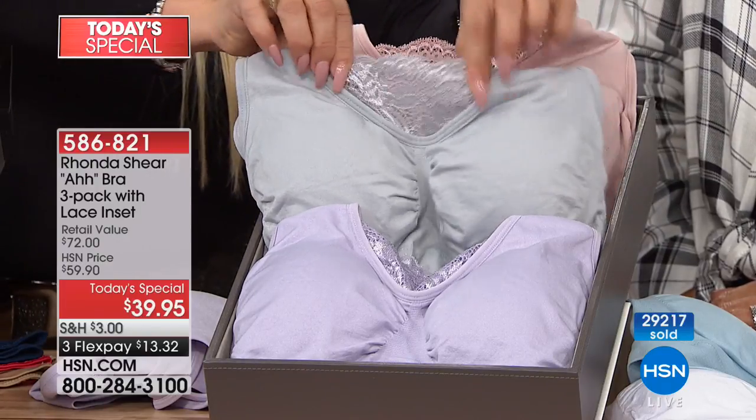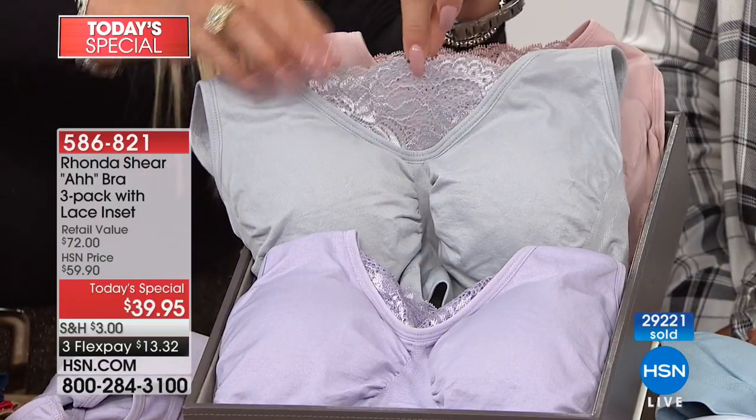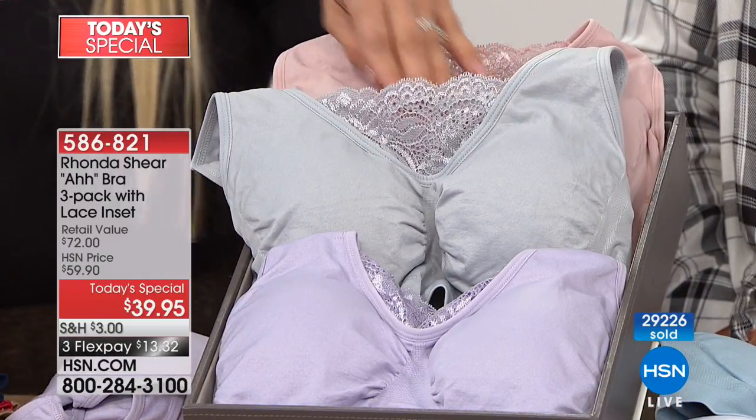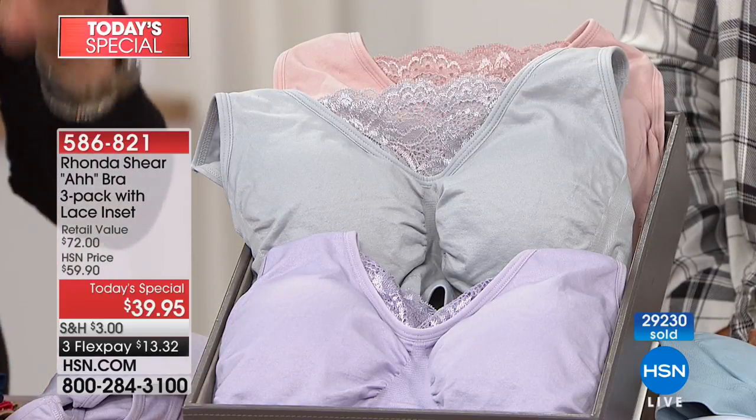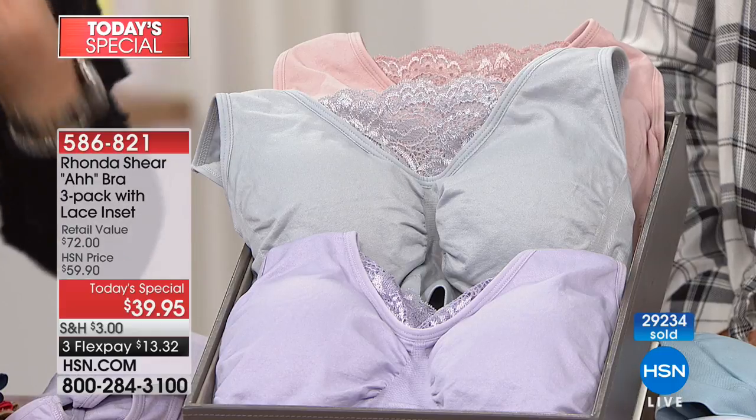I want you to know before you ever get this home, this lace is soft and stretchy. It is not itchy. It is not scratchy. It's baby soft. You won't even know that it's lace. That's something I take into consideration, too. I want you not having any complaints. I want you completely comfortable.